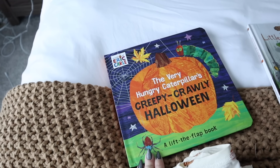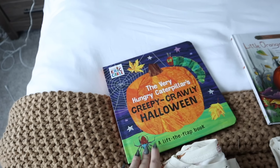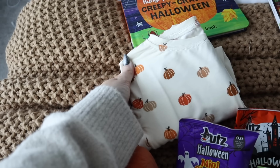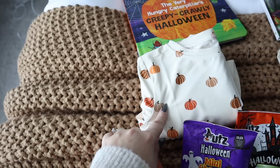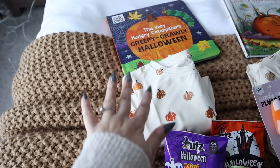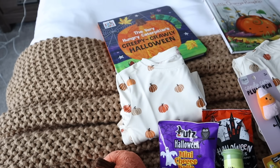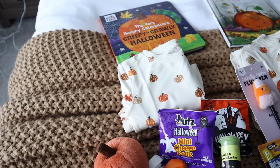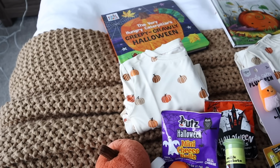So I did get the Very Hungry Caterpillar's Creepy Crawly Halloween for her. I thought that was super cute. I got both girls the Brave Little Ones pumpkin pajamas. Brave Little Ones are my favorite bamboo pajama company, so if you guys like bamboo pajamas, check them out. I love them so much. They are definitely my favorite, and they have the best customer service.